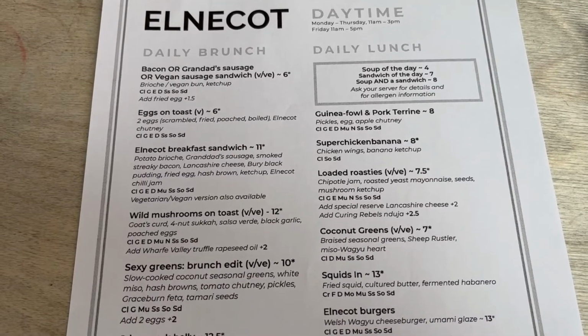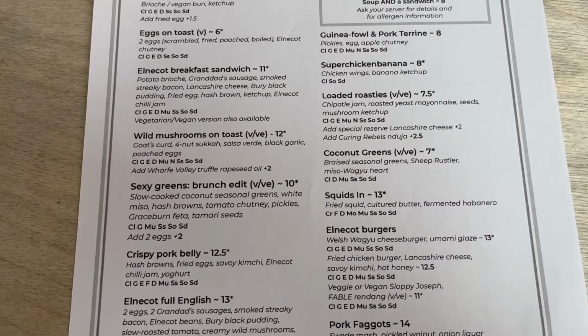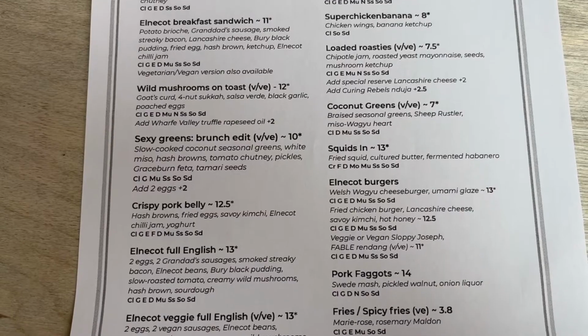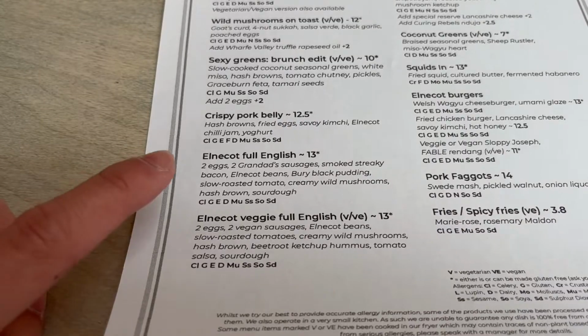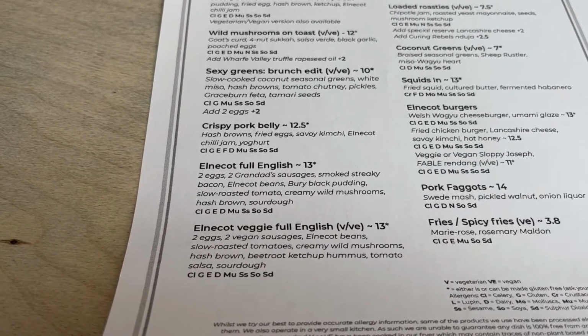The menu was quite extensive with the usual breakfast and brunch items ranging from your full English to eggs on toast, sandwiches and even burgers. But I was here for one thing, the full English breakfast, which is exactly what I ordered.